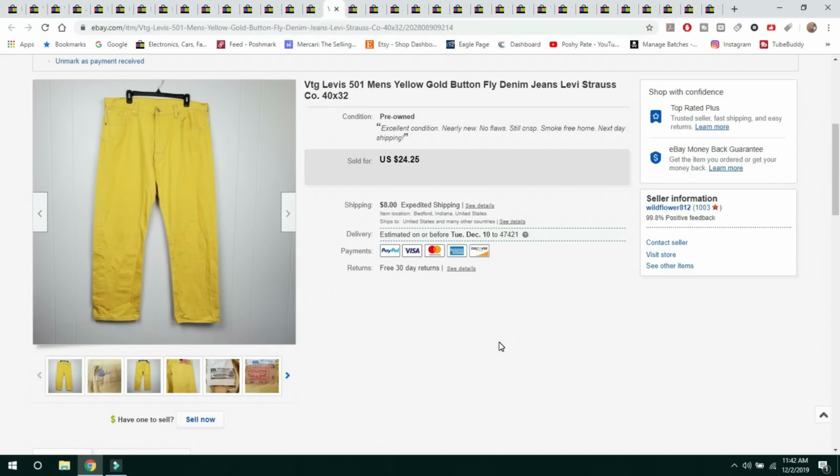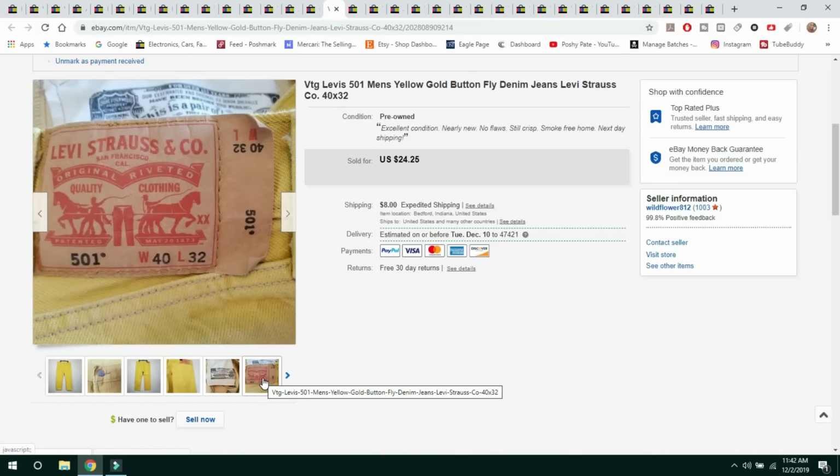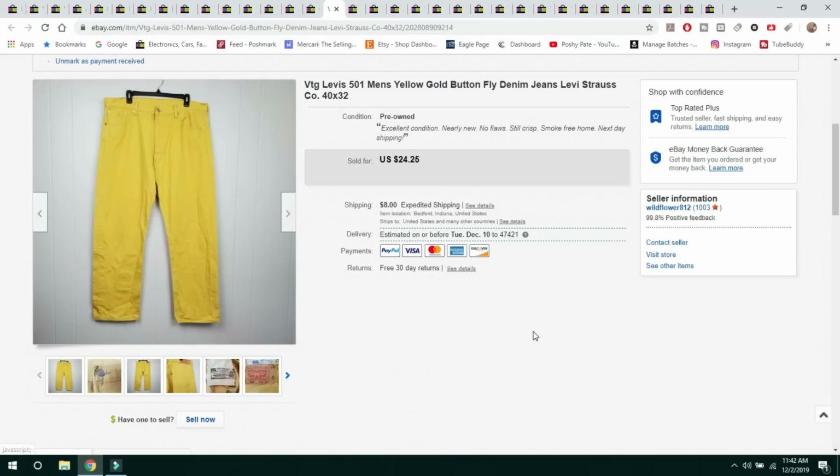The next item are these vintage Levi's 501s. I also picked these up at the St. Vincent thrift store. I think I got them on a sale day. They were $1. I actually have a teal pair of these too that I haven't listed yet. They're these vintage button fly Levi jeans from the 90s. You can see here they're the 501s, which are kind of the good ones to look out for. And they sold for $24.25 and the buyer paid $8 shipping. They did ship in a padded flat rate envelope.